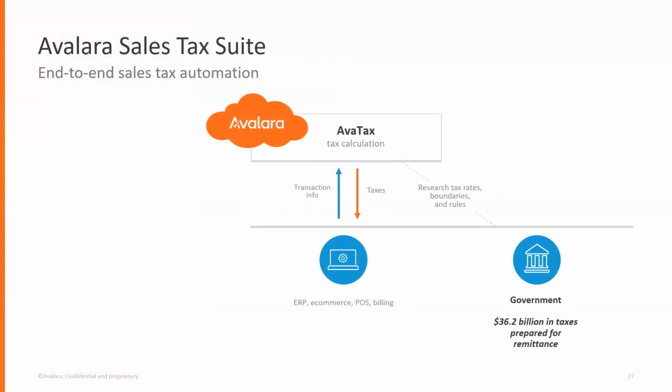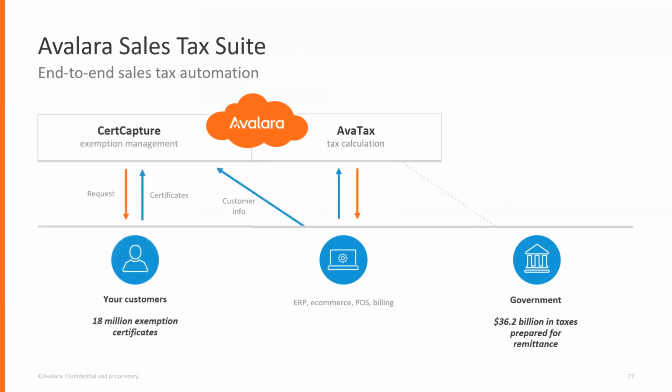Our North American solution is made up of three primary components. AvaTax is our tax calculation engine. CertCapture is our exemption management, content management system. And Avalara Returns is our returns and remittance process. And all of these three components and or products work together and are fully integrated.